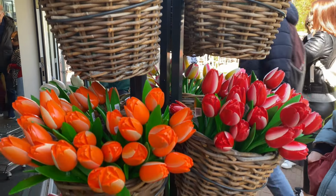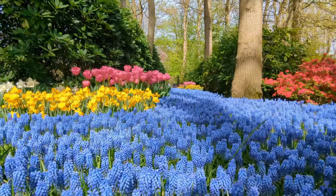And then also there is a small souvenir shop too, where they have lots of wooden clogs that you can buy, but also these wooden tulips.